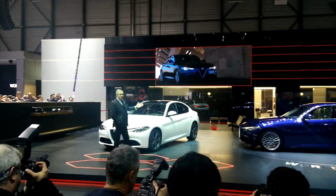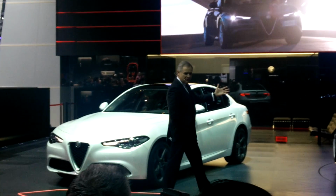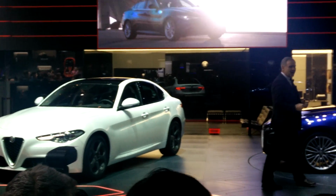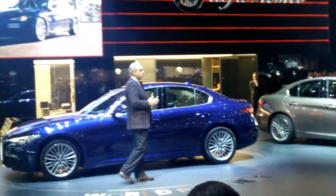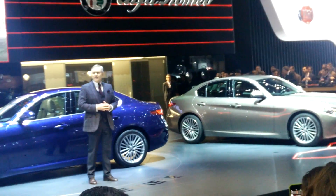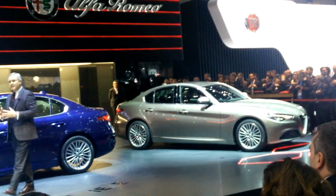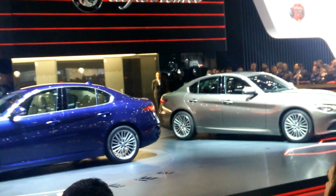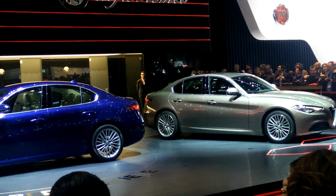Giulia, or to be more precise, Giulias, 3 of them right now, empowering emotion. As exhilarating to drive in daily commuting as it is on the Nürburgring Nordschleife. As ready to take your children to school as it is to go around the carousel curve. All Giulias are based on our new rear and all-wheel drive architecture, as all future Alfa Romeos will be.